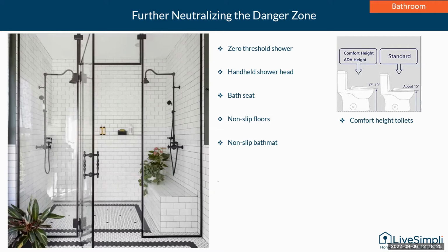There's also a handheld shower head. And why that's important, you see that there on the right, is if you're having mobility issues, you can sit down on that bench and use the handheld shower head to actually take a bath. There's non-slip floors in here, and also you want a non-slip bath mat.